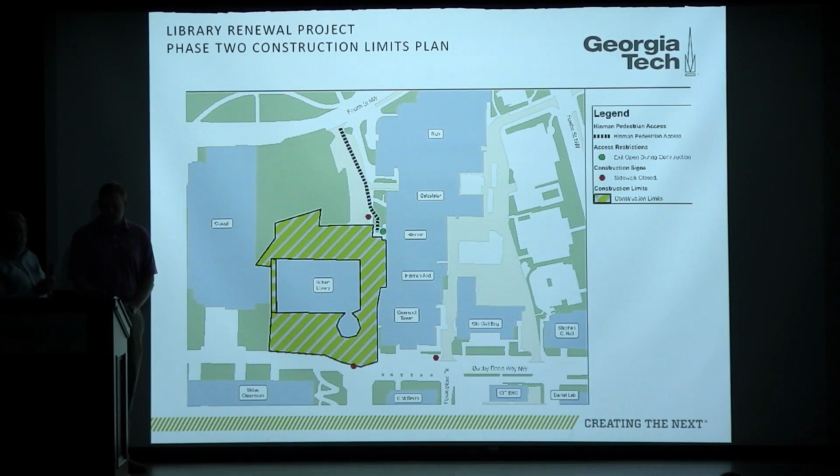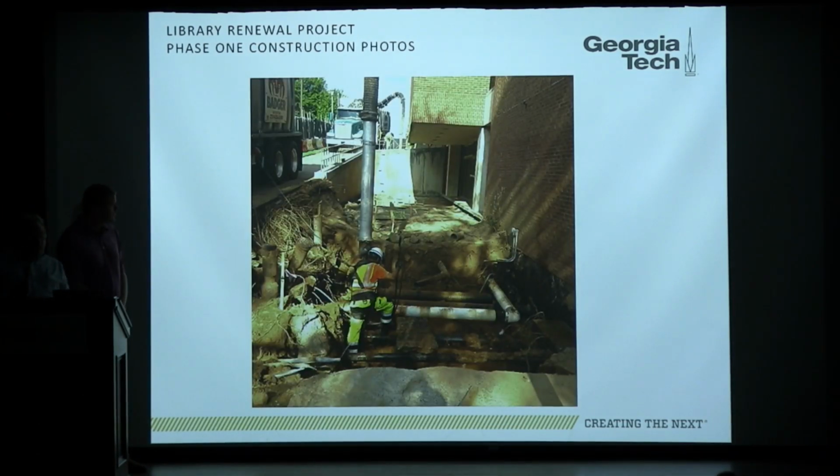Want to say anything? So, yeah, we do have some photographs. I know sometimes people don't know what's behind the fence. Go ahead, John.